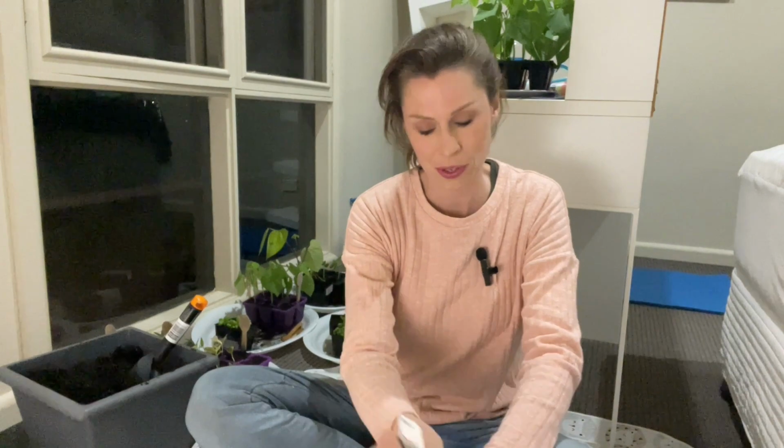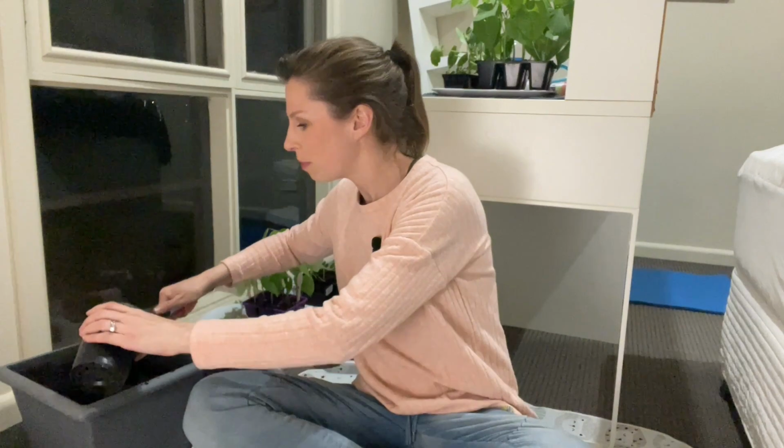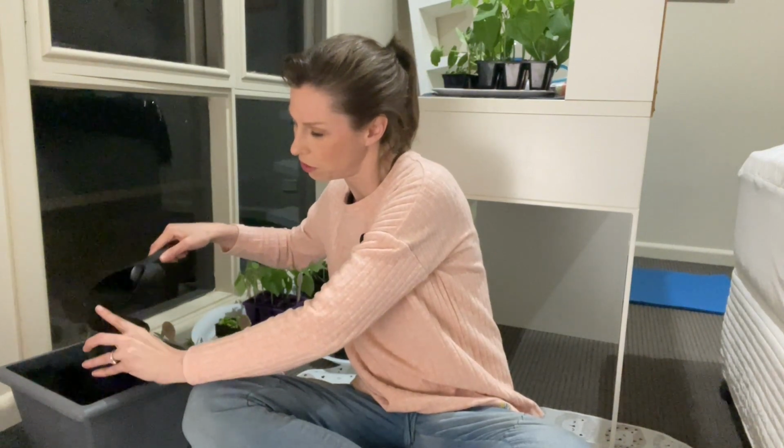So while we're up here talking about tomatoes, I'm going to multitask at the same time because I actually do need to repot all of these right now. So I'm going to repot as I talk. I mentioned in my last video, the time to get tomatoes in the ground usually is Spring Racing Carnival in Melbourne. So still a good few weeks away. But the Bureau of Meteorology has released their long range weather forecast for spring. And across most of Australia, it is going to be warmer and drier than average for all of spring.